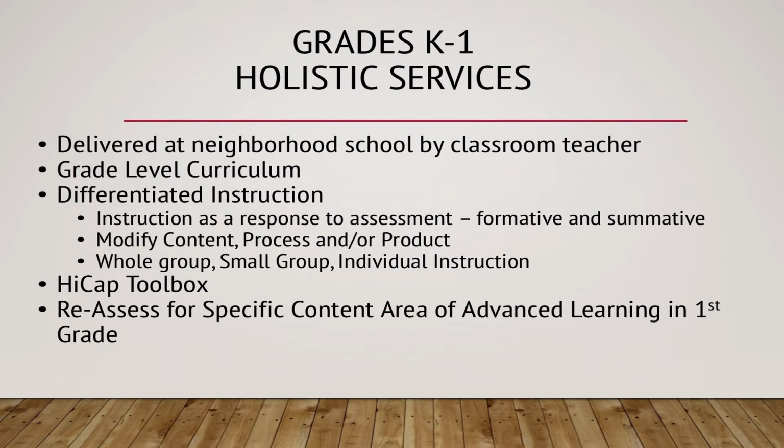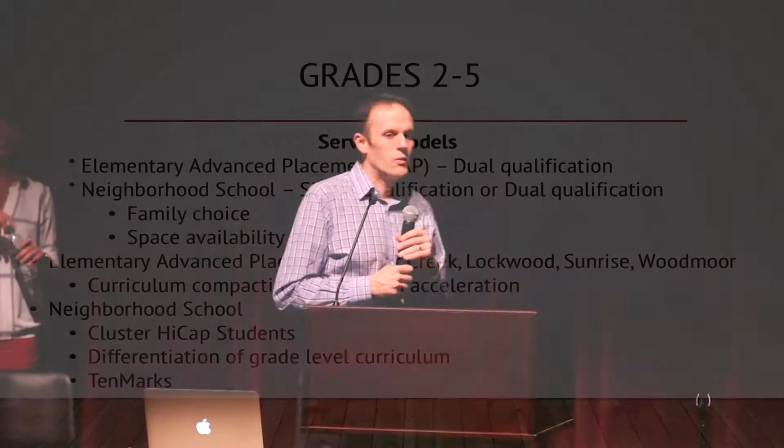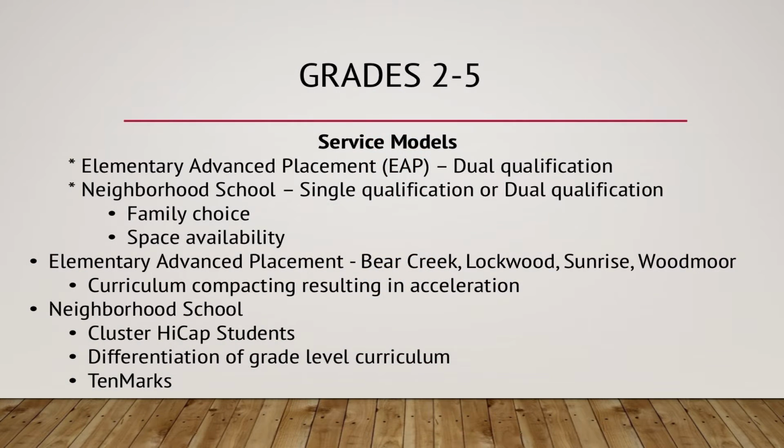I just wanted to clarify the last point up here. So reassess for specific content area of advanced learning in first grade. So first graders will have a chance to be assessed again going into 2nd grade, and I'll talk about what that's going to look like in 2nd through 5th grade. So we have students that will qualify in a single content area, so basically English language arts, or they will qualify in math, or they will qualify in both.